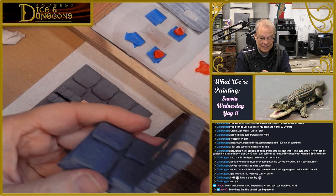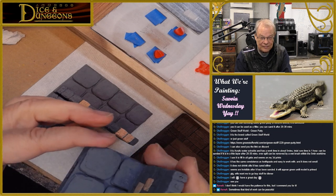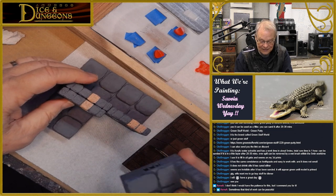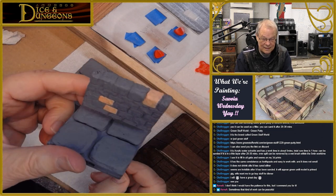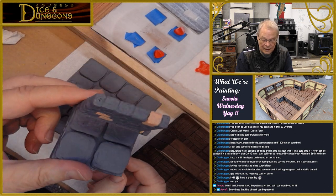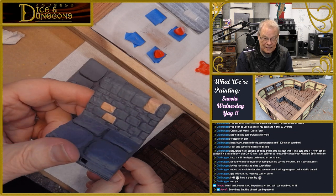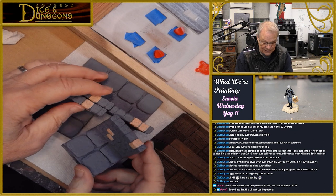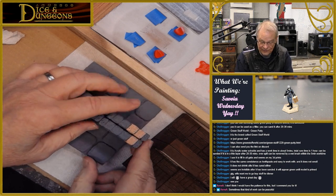Okay, and I've dropped them more than once. That's a shock, right? That I would drop some things. The nice thing about dropping these, there's two nice things. One is they don't break when they hit the floor. And the other is that they're large enough so that I can find them after they fall on the floor, which is not the same as some other things I've dropped.